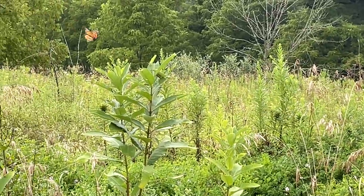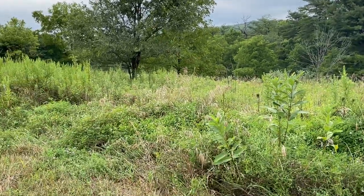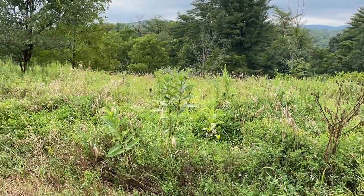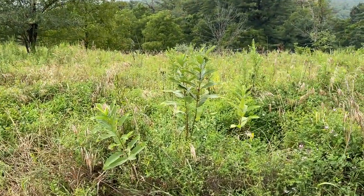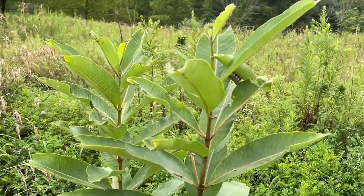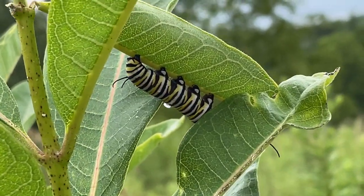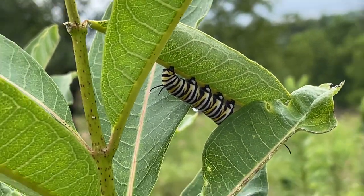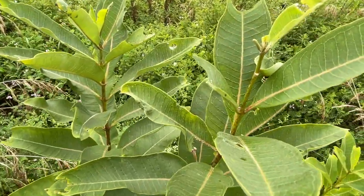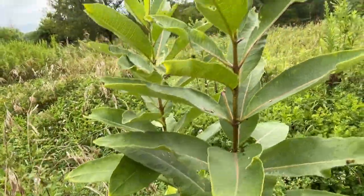A monarch is actually landing. Wow, it came right at me. It's actually landing on the milkweed. And that sort of makes me wonder if it was laying eggs on the milkweed. Oh, look. That same plant that it was landing on has a great big monarch caterpillar on it. And that was kind of neat. That monarch showed us right where to look.